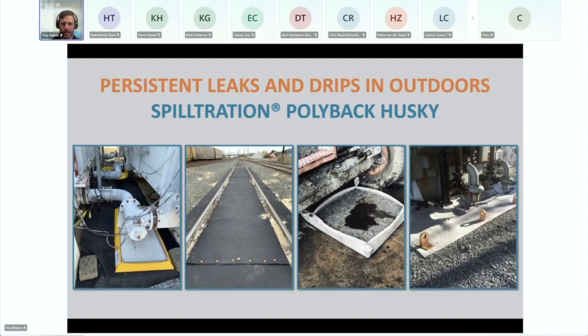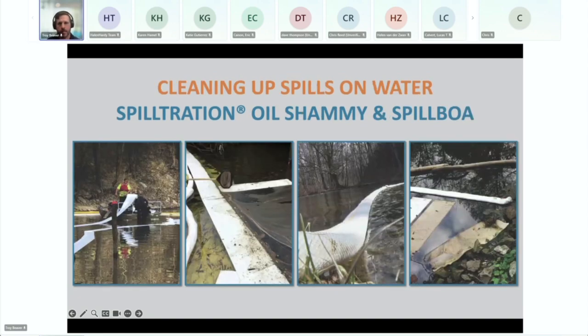These products include pans, rolls, pads that can be left out long-term under pieces of equipment that are persistently leaking, to our railroad track mat that is specifically to put in rail yards to catch locomotive leaks. And you can see a few pictures there of the products. Again, I'm not getting into great detail on these, but just showing you some of the products and where it led us to today. From there, we had one customer call us, always my favorite story, and tell us they loved our Husky products, but they threw it on a pond and it sunk to the bottom.